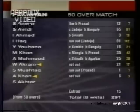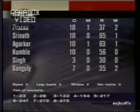275 for eight. The story behind Pakistan's large score of 291: stands of 94 between Shahid Afridi and Inzamam-ul-Haq, and of 63 between Inzamam-ul-Haq and Moin Khan. A little bit of a wobble when they were 28 for two. The bowling figures, the best figures there really at the bottom: Sourav Ganguly, 2 for 35 off his 7 overs, followed by Venkatesh Prasad, 2 for 37 off his 10, to get them off to a good start.